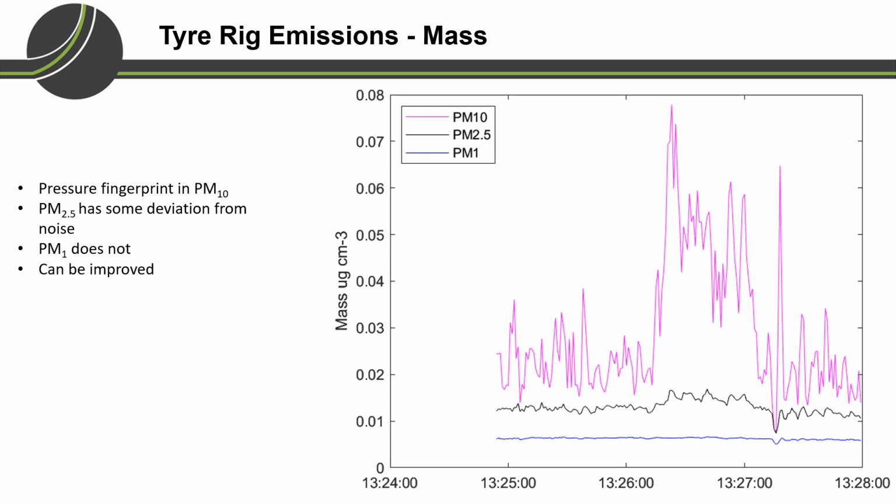We've been able to use this setup to give some initial results, primarily revolving around mass. Looking at the mass that's been emitted from the tire particles that we've tested so far has given very interesting results and has been very interesting for the initial part of this study. This graph here is looking at the mass of the particles versus the time that we've been pushing the tire onto the surface, segregated by PM10, PM2.5, and PM1.